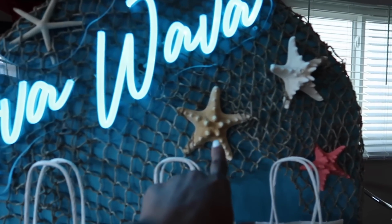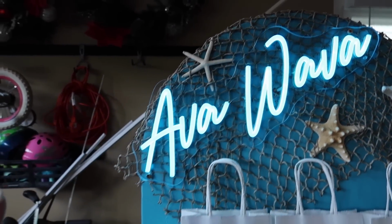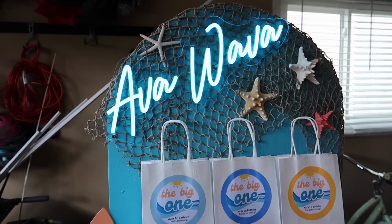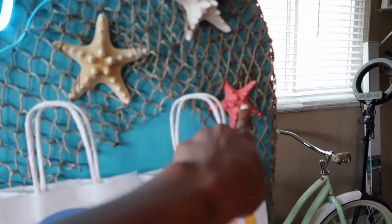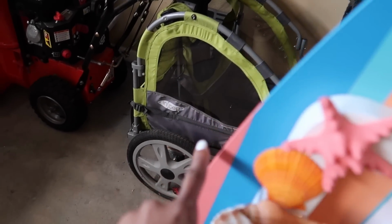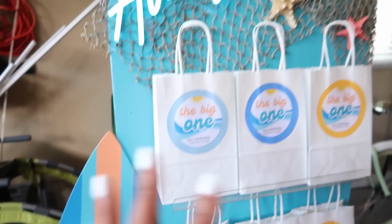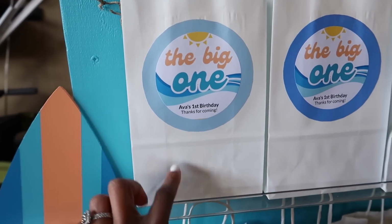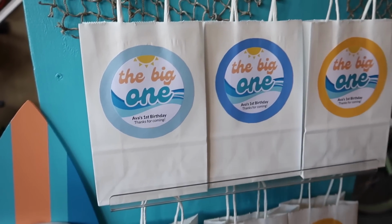And then I just added some starfish and stuff. I ordered a couple of them off Amazon, and the rest of them came from Hobby Lobby. I had to paint this one to match the coral that we are using, just to make it coordinate better. I ordered these stickers off Etsy and put them on the bag. Girl, I had showed y'all all this, and it's all gone.